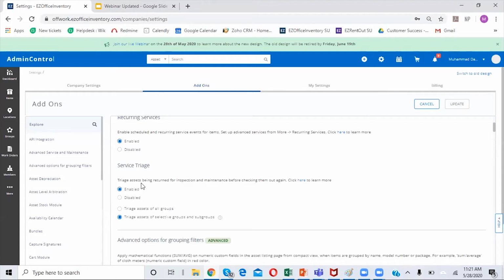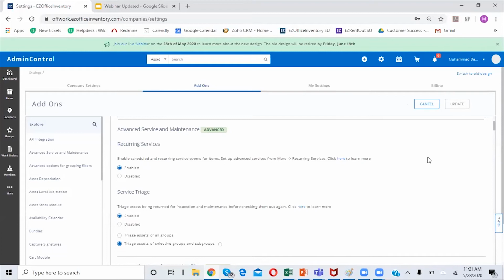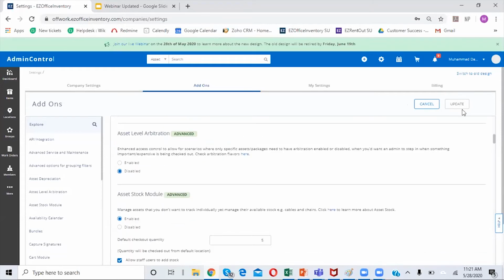This is basically a gap that we need to fulfill. So what we've done is that we've made this button sticky. So now wherever you are on the page, this actually acts as an indicator that, hey, you need to go ahead and update to actually implement the setting.